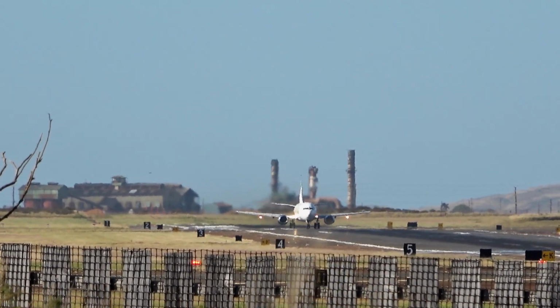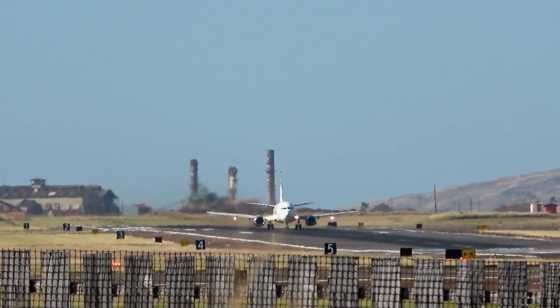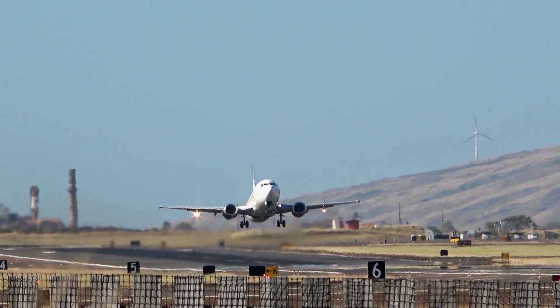Air 7, thank you. Switching up. Mall 1, proceed in runway 2 RSA.